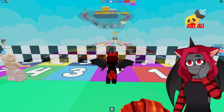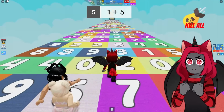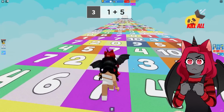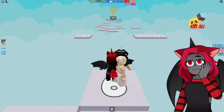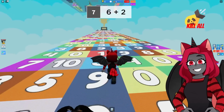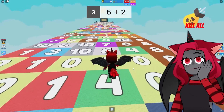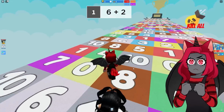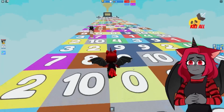All right, here we go. 1 plus 5 equals 6. 6 is our the light gray. We're gonna stick right here. We are not gonna try to get past all of that. Okay, go, go, go. 6 plus 2 is 8, and the 8s are brown. So we can go to this one. I probably could have went to the other one. Oh yeah, I could have.